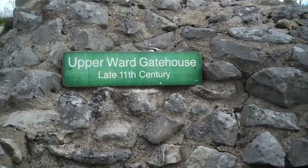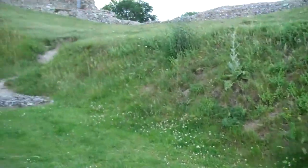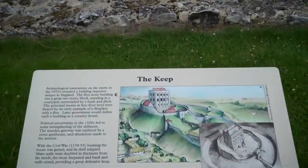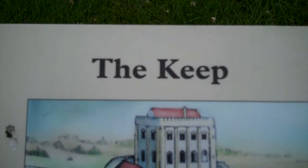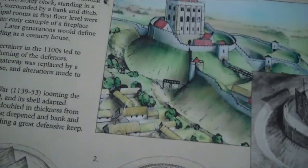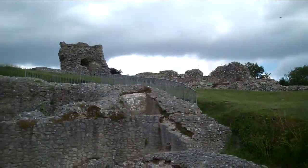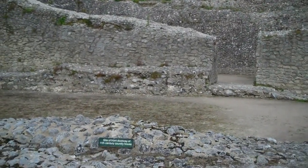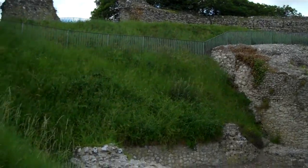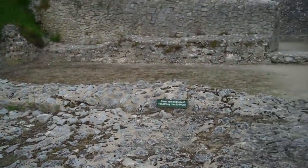Ward Gatehouse. All right. So this is the keep. Yes, it appears that in the 11th century there was a country house on the site. And then during the unrest after the Norman conquest, in the 12th century, they started building fortifying walls around it. And one set of walls, they think, was put up in 1140, and then a second set in 1150. Interesting.